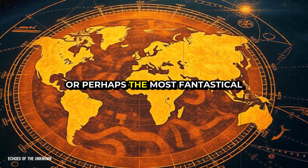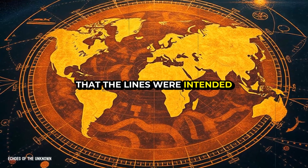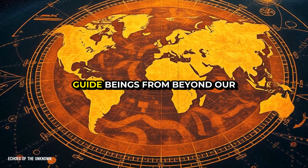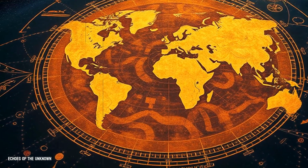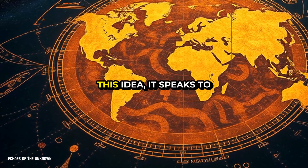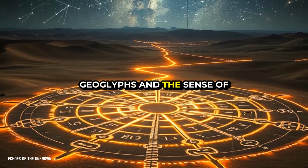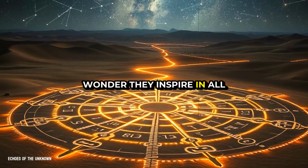Or perhaps the most fantastical of theories holds some truth, that the lines were intended to communicate with or even guide beings from beyond our world. While no concrete evidence supports this idea, it speaks to the imaginative power of these geoglyphs and the sense of wonder they inspire in all of us.